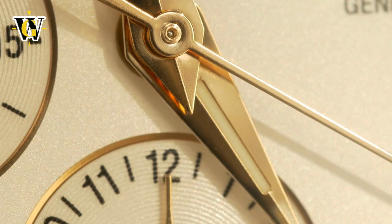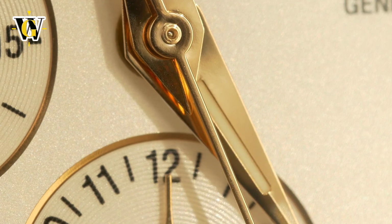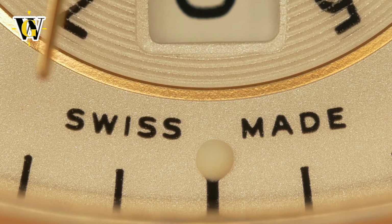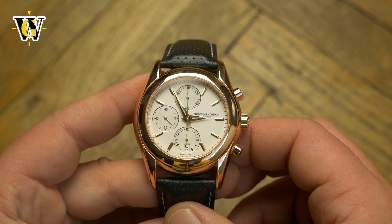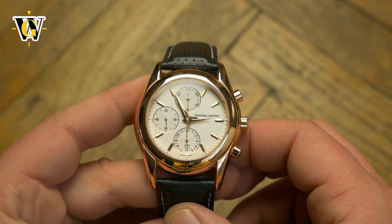The hands are polished and feature these very thin lines of lume, which in combination with the dots for the hours make the watch barely visible in the dark. But the fact a watch styled like this even comes with lume is worth an applause. And to be honest, a larger lumed area would have ruined the styling of the watch, so this is a good compromise between style and functionality.